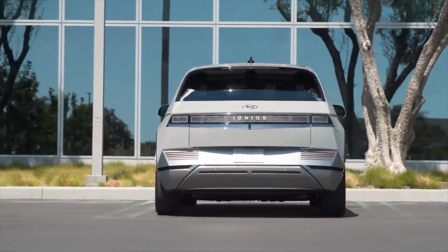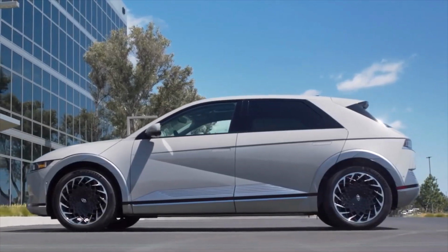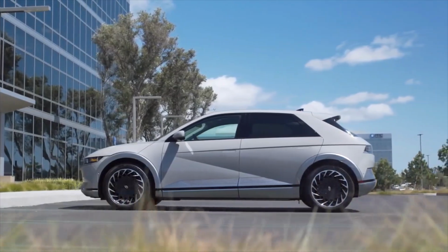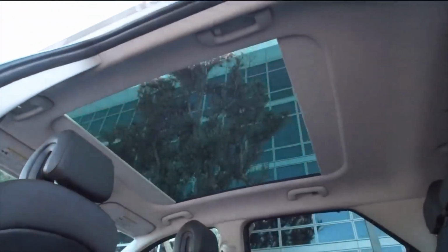Or you can plug other devices, like electric scooters or laptops, into the Kia and Hyundai and use them as a giant battery pack. Hyundai also offers a solar roof, something that doesn't seem to feature on the EV6 spec sheet.